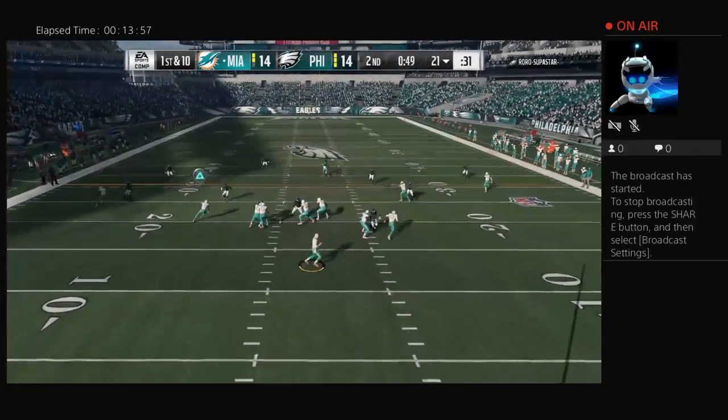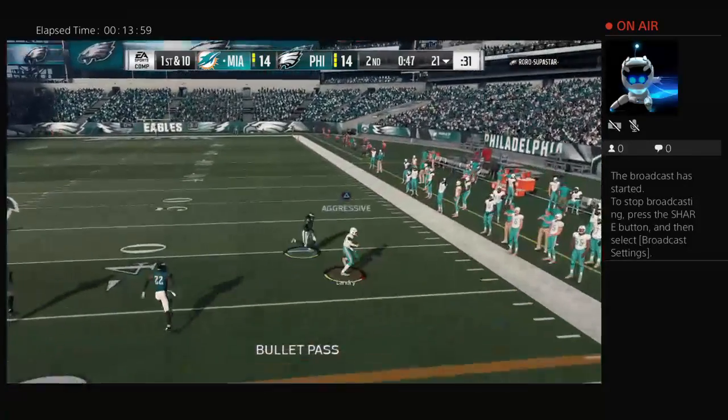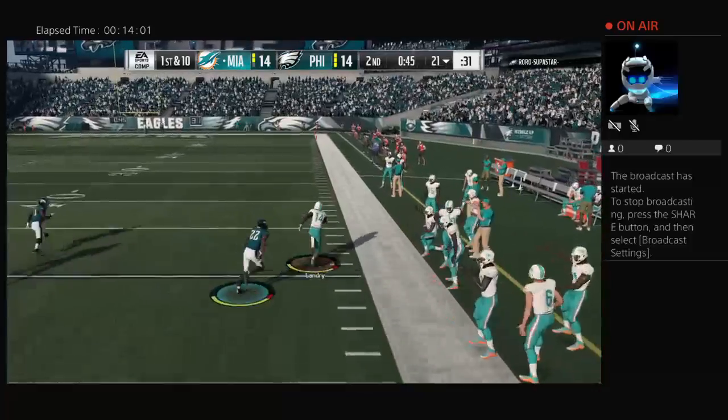2 drives, 2 touchdowns. Yeah, can't ask for a better start than that, can you? I mean, this is the way you practice it. This is the way you rehearse it.